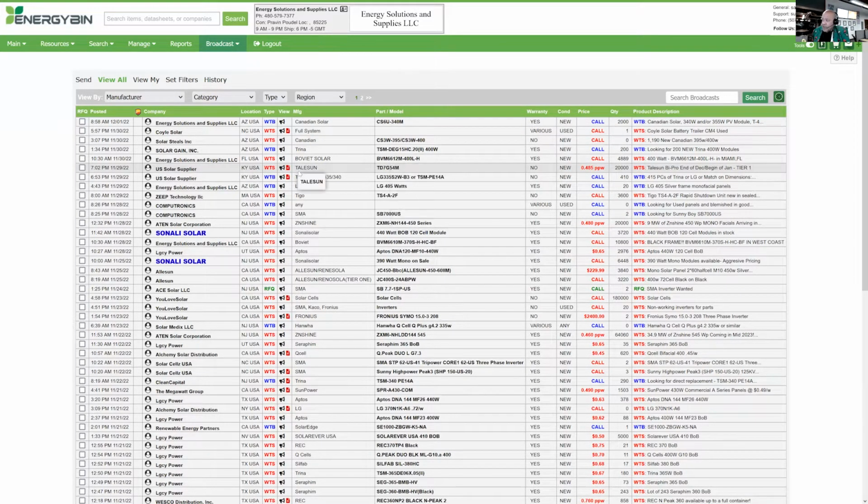Of course, keep in mind, he's asking for 48.5 cents, but every price you see on EnergyBin is negotiable, meaning they might be willing to take a better price, but that's their starting price. Much similar to if you want to sell your car, that's maybe not the price they'll accept, but that's the price they're offering or asking.